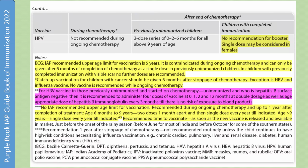But varicella, you may give the second dose after 3 months. The human papilloma virus, is it a live vaccine or a killed vaccine? Gopika? Killed. So, okay, it is a killed vaccine. Okay.